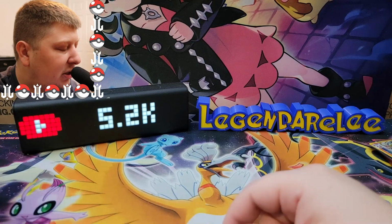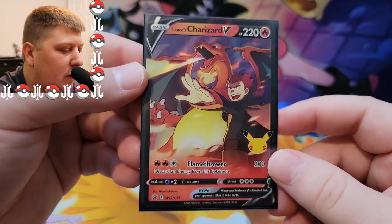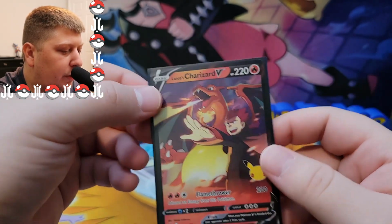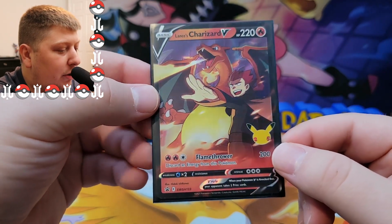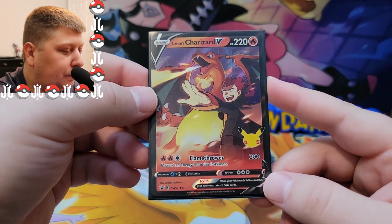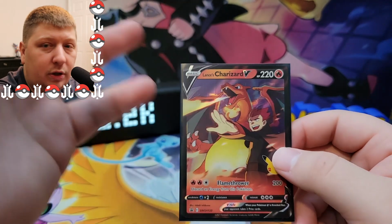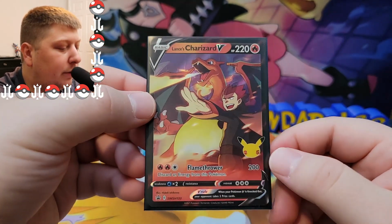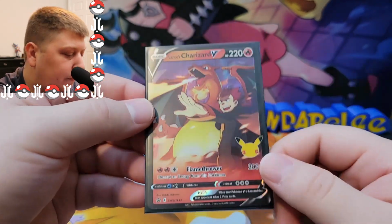And last but not least is the Charizard V. Lance's Charizard V, I should say. Sword and Shield 133. This is from the Celebrations 25th anniversary. Very nice card. You love to see Lance. I love Lance. Lance is one of my favorite champions. I love when they used to have the Blanche Charizard and the Misty Gyarados and stuff like that. The trainer Pokemon cards, I love those. So really cool to see them bring it back for Lance and his Charizard here. And this is a great promo, in my opinion.